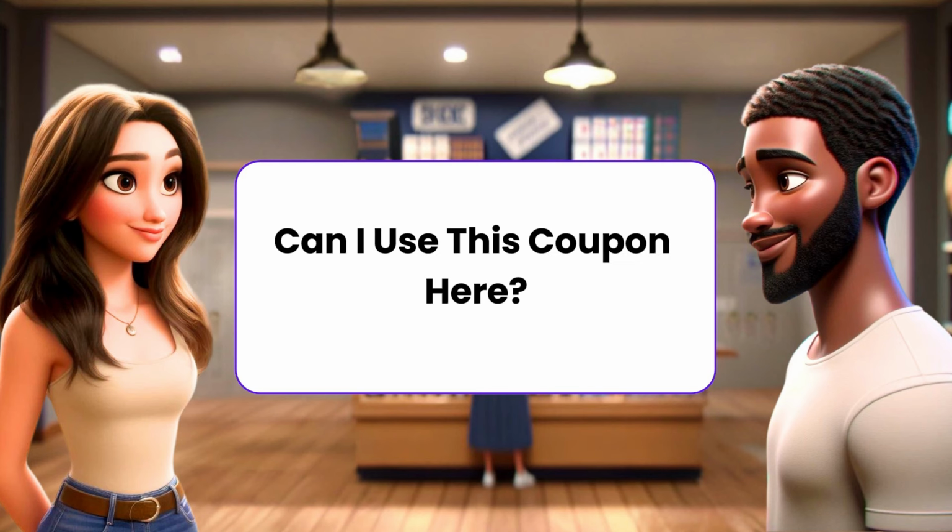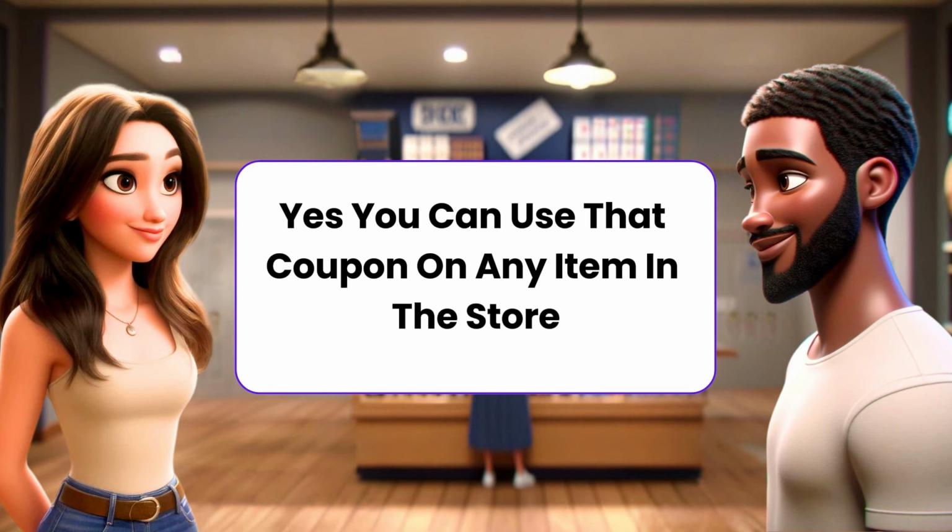Can I use this coupon here? Yes, you can use that coupon on any item in the store.